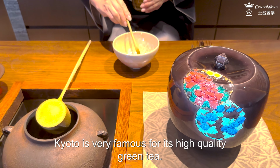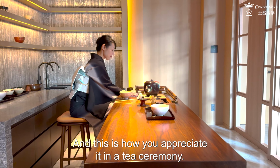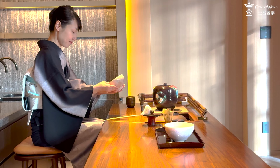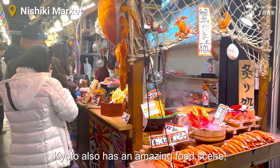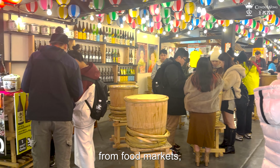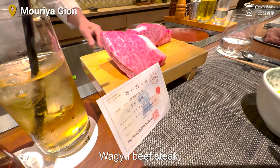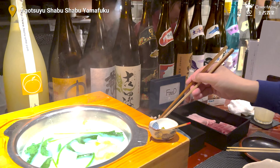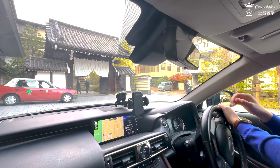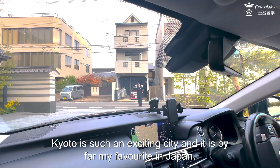Kyoto is very famous for its high-quality green tea. And this is how you appreciate it in a tea ceremony. Kyoto also has an amazing food scene. From food markets to sukiyaki, Wagyu beef steak, shabu shabu, tempura omakase, you name it. Kyoto is such an exciting city, and it is by far my favorite in Japan.